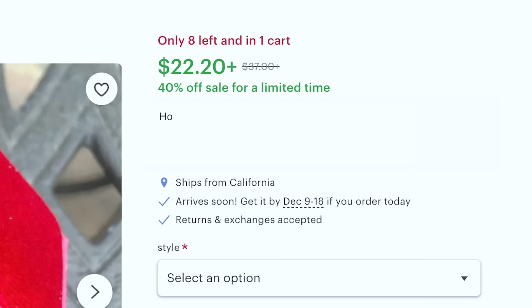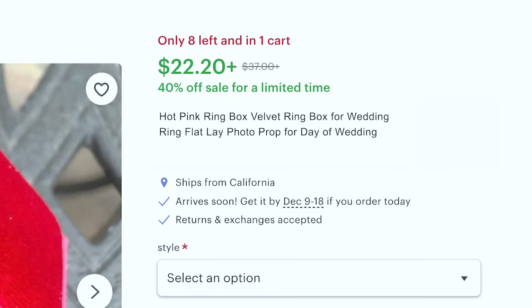So instead, I would call this listing something like hot pink ring box, velvet ring box for wedding, ring flat lay photo prop for day of wedding, pink bride, gift box for bridal shower.